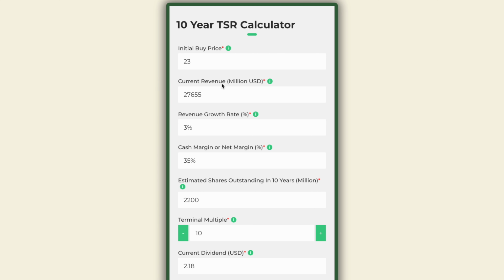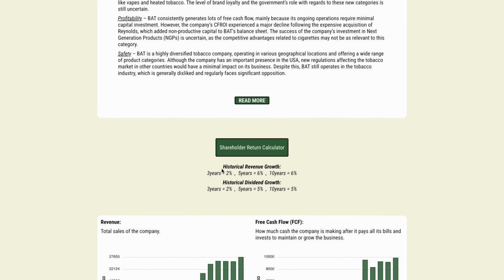I've input the current revenue for the last full year, which was 2022. For the revenue growth rate, I've chosen 3%. Now, this is just me trying to be sort of conservative. We can see that the historical revenue growth was 2% for the last 3 years, but it was 6% over the last 5 and the last 10. So I think 3% is a good compromise.